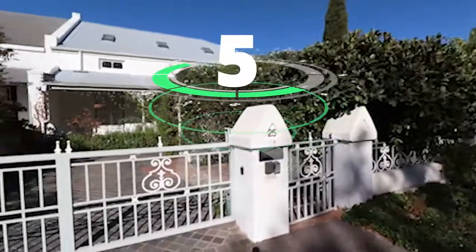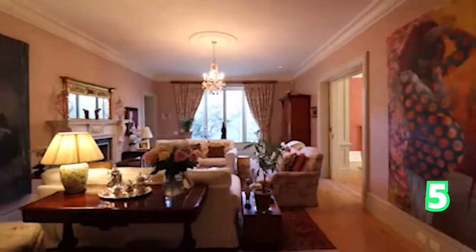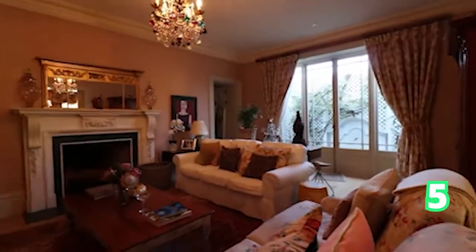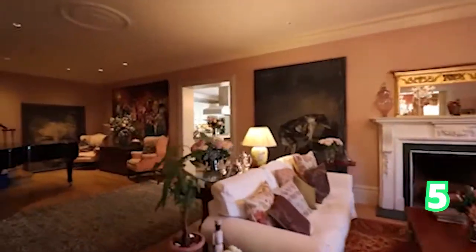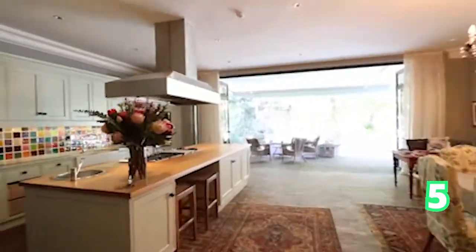Stellenbosch, but just a little bit more central, a 4-bedroom house, 3 bathrooms. This property retains the elegance of character of its original form with the Victorian and Georgian elements. This is absolutely gorgeous for only 17 million. That's a 4-bedroom house in Stellenbosch Central. Enjoy.